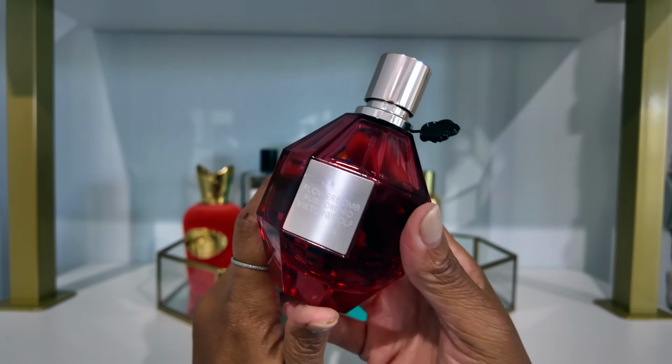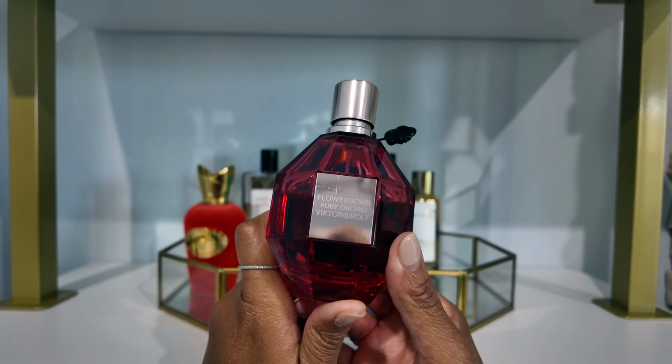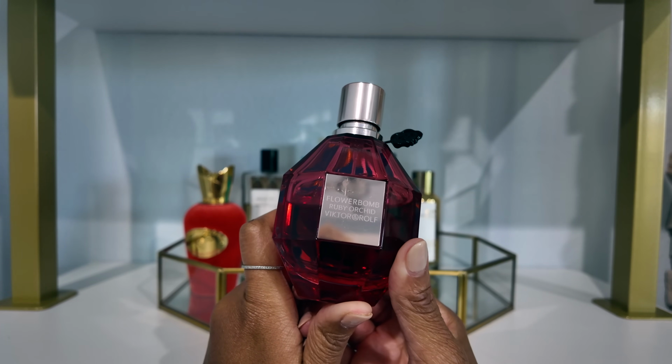Next up is Flower Bomb Ruby Orchid. This is a fruity take on the original Flower Bomb. So this one is fruity. I think peach is the main fruit in here.